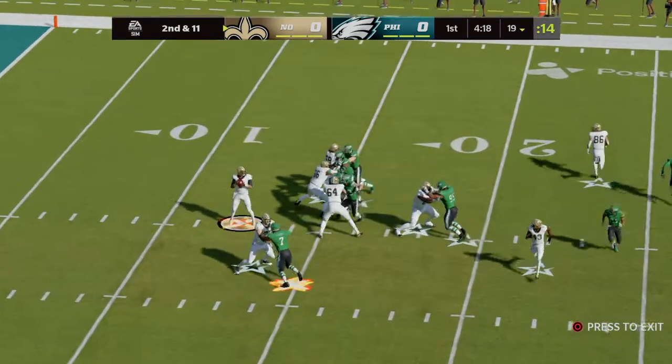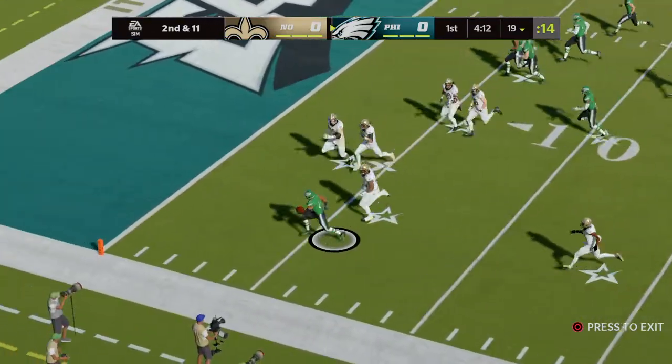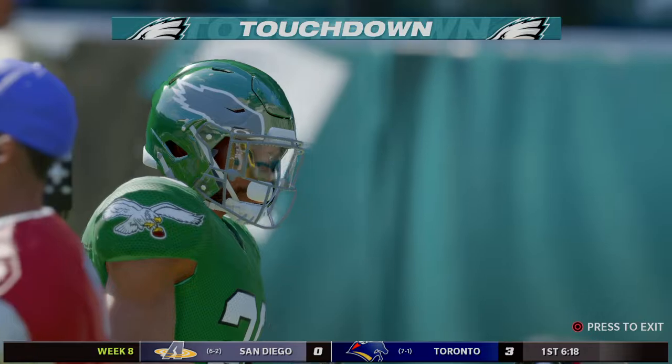On 2nd and 11 now. Fields. A dump off now to Hill. Oh, now it's free. Hill fumbled it. And it's picked up by the Eagles. And he's into the end zone. It's a fumble return. An Eagle touchdown.